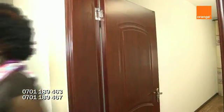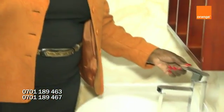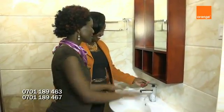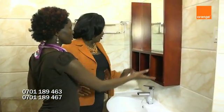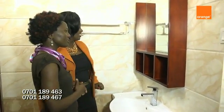This bedroom is not en suite, but it has its own. The children's bedroom uses the common bathroom together with the guests who come. It's a common bathroom. And you have a lot of water? Yes, I told you we have water from the borehole. So this is the area where you keep maybe the soap. Yes, or your little knickknacks. With a nice and beautiful mirror there.